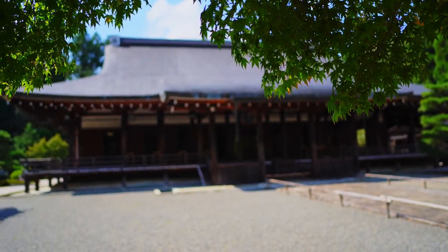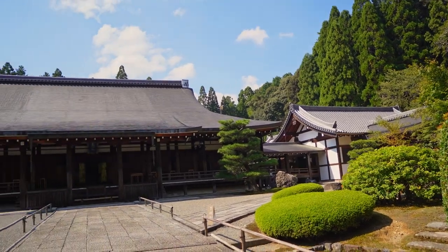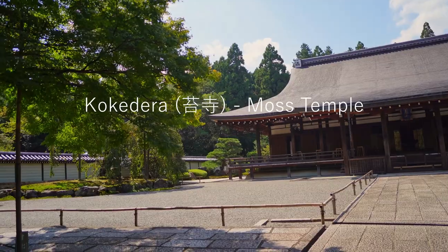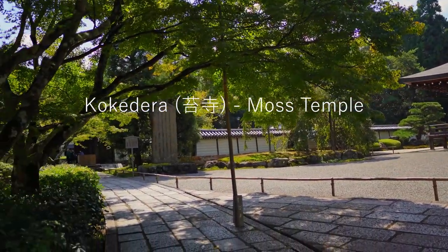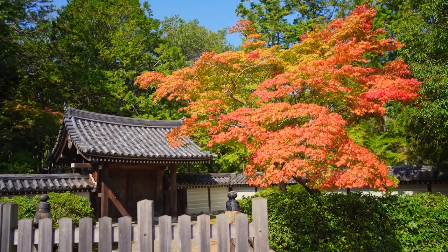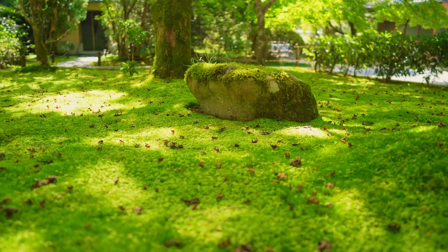Thank you for joining me on a walk inside the uniquely beautiful Saiho-ji temple, more commonly known as Kokedera. Kokedera means moss temple, referring to the temple's garden's estimated 120 different varieties of moss. Kokedera is one of Kyoto's UNESCO World Heritage Sites.